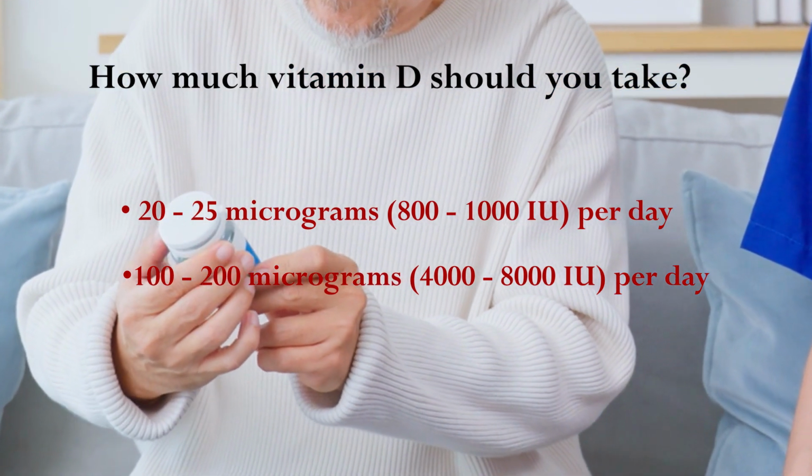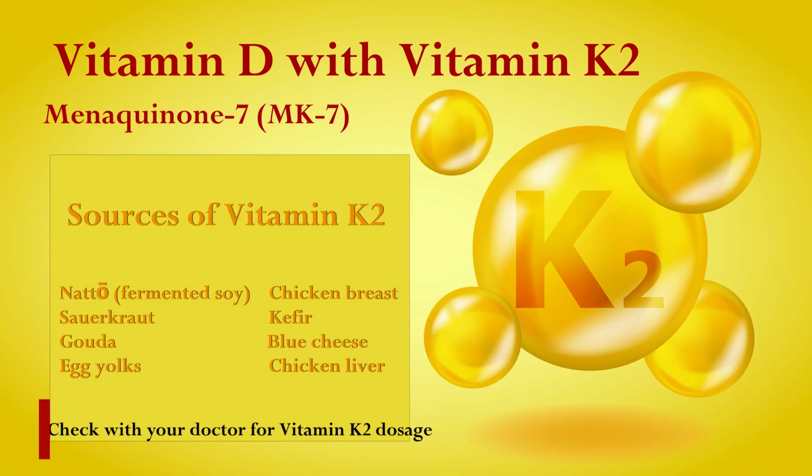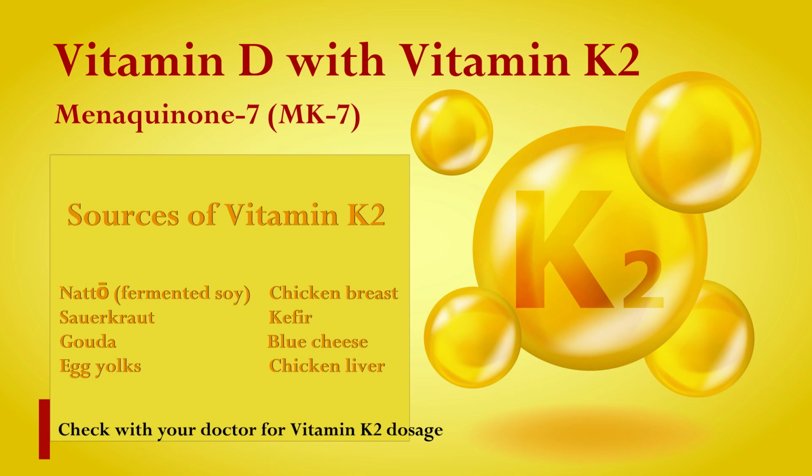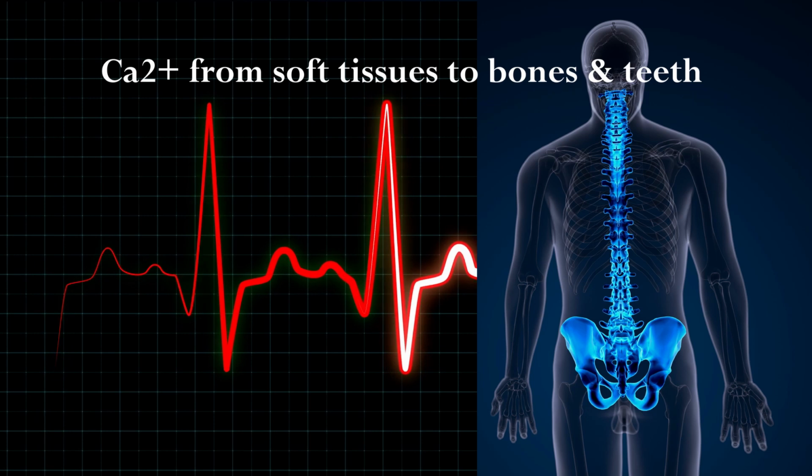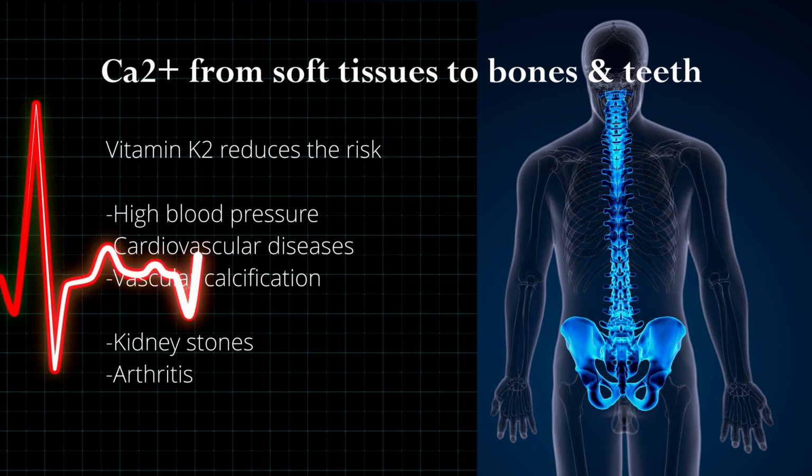You must take vitamin D with vitamin K2, in the form of menaquinone 7, which directs the calcium to bones and teeth from the soft tissues, by which vitamin K2 reduces the risk of developing many medical conditions.